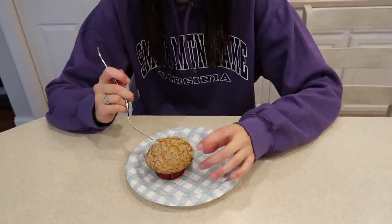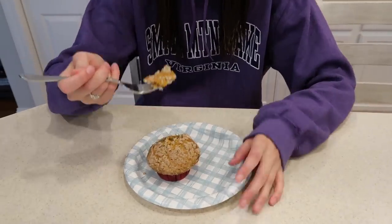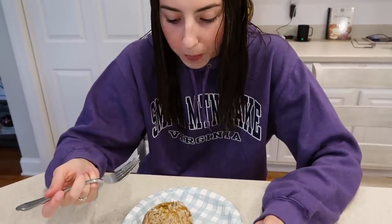So here I grabbed my daughter just out of the shower, asked her to come down and try them just out of the oven, and she loved them.